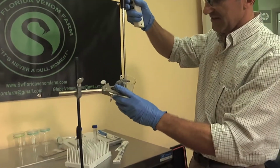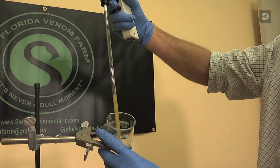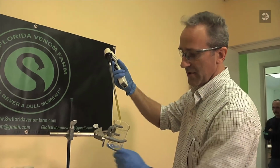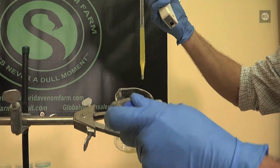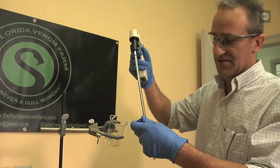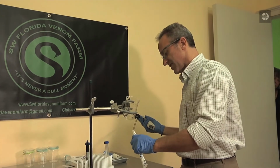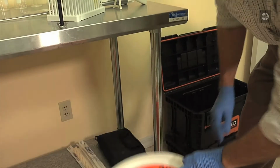This was, I believe, 4 or 5 cottonmouths, and we can see we're getting about 3 milliliters of venom here. You can see it's a little bit cloudy. Typically the venom is going to be very clear, so it tells me that there's other stuff in the venom here that I'm going to want to remove. There's white blood cells, there's small particles from the snake's mouth, there could be a little bit of blood in these venoms. So the first thing I do when I actually process that is I spin it down at a very high speed so that I can remove all of those impurities.